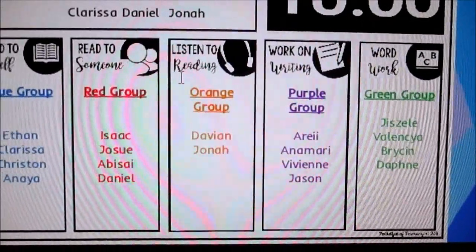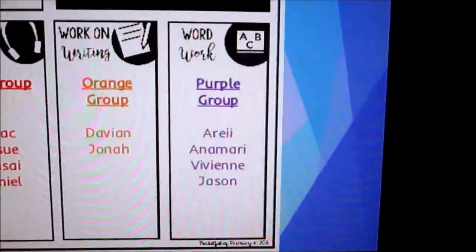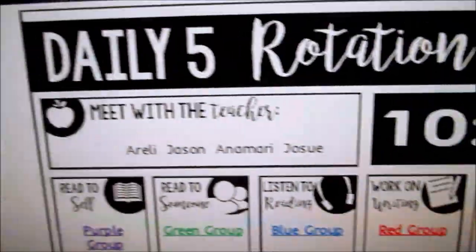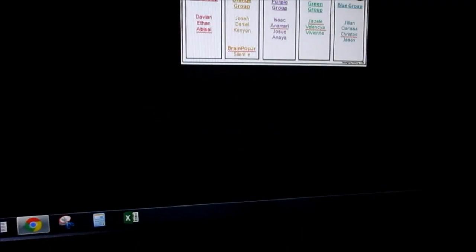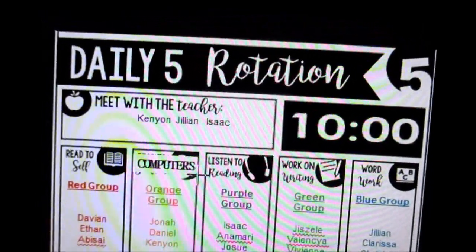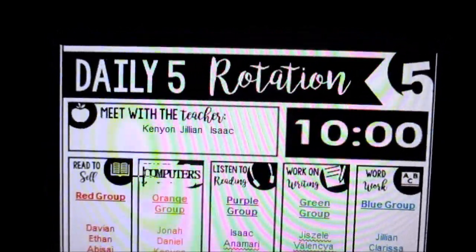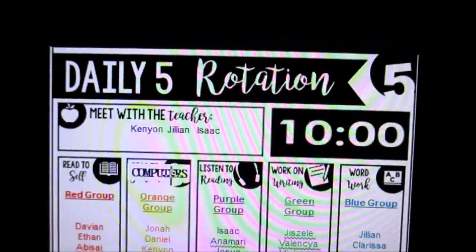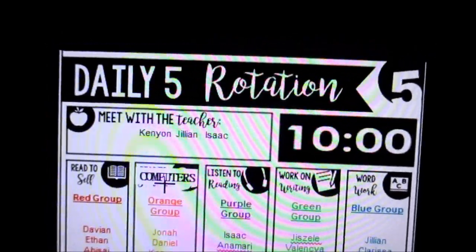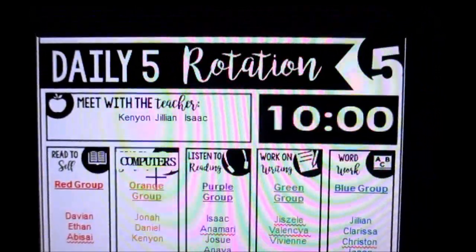a listening station or a computer station for them. All I have is word work and work on writing. And they can do read to self and read to someone, but they do that already during Reader's Workshop. So this is how I modified it, because Michelle Ferrer did not have a computer station, and at my old school we did have a computer rotation. We had student desktops that they were able to use, and I had 2 student Chromebooks also. Well, actually there were 3 desktops and 2 Chromebooks that they were able to use. So that's how that worked out.